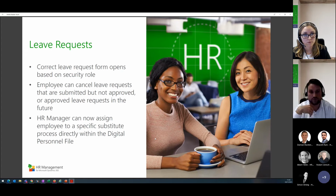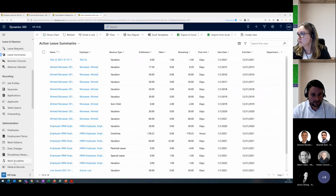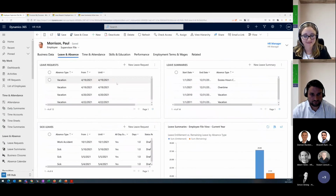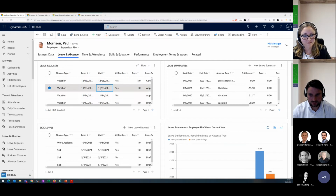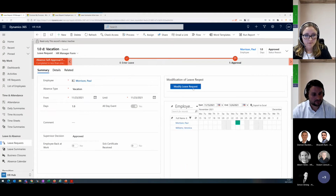Or if I can't go on vacation for certain reasons, I'm now able to go to the leave request, open it myself, and as long as it is not approved, or is approved but in the future, cancel it myself. Let's go here and open a leave request, any leave request for the future. I just created one, so that would be easy. This one. You see, I now have the field in here, modify leave request. As an employee, I can click it, and then this will be canceled, and my supervisor will be informed.